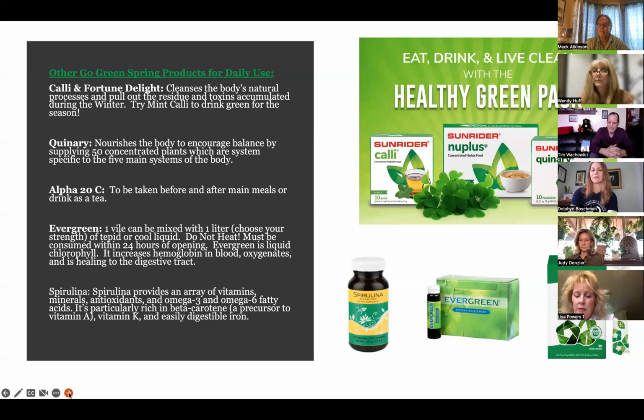Also, it helps to get rid of uric and lactic acids and free radicals. And that's our drink, Cali, and that's just the beginning of all the benefits when our body's clean properly.